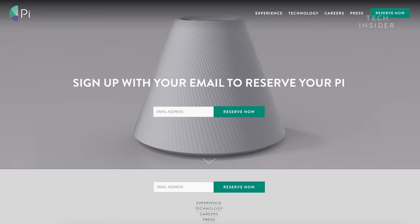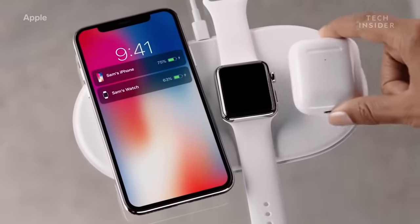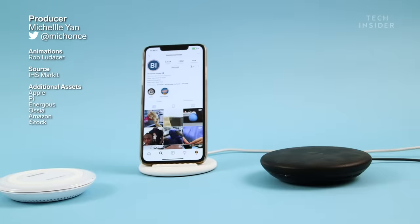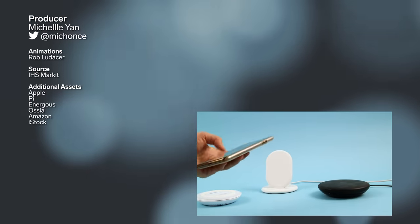But the thing is, none of these companies have released their product yet. It's just all talk, just like Apple with their AirPower. So I'll believe it when I'm scrolling through Instagram on my couch while truly charging my phone wirelessly.